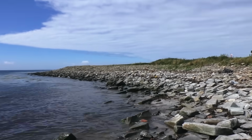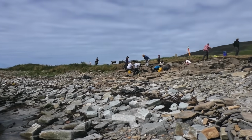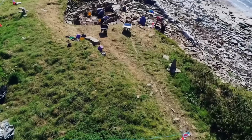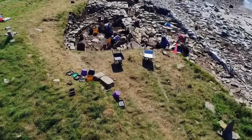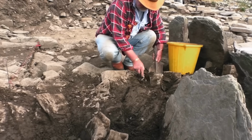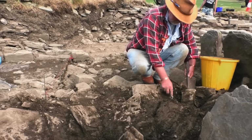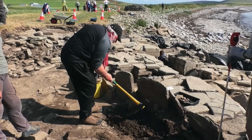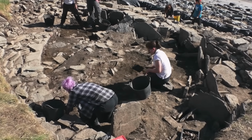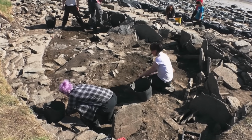The team wants to locate the central area of the tomb, so this year they've been given an opportunity to move further landward. But it's already thrown them a monumental curveball. As the team excavate down through the mound's central top layers, they come across evidence that just doesn't add up. Someone seems to have made this tomb into a home.